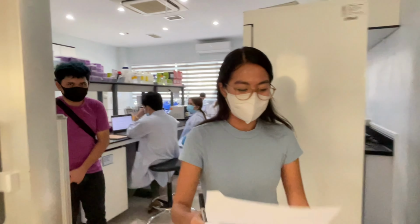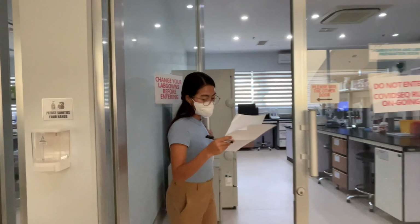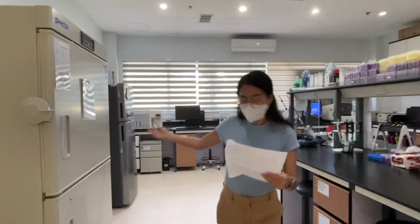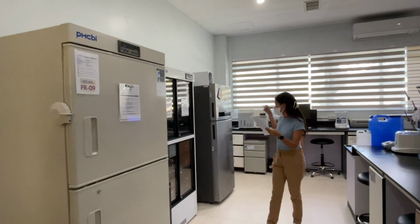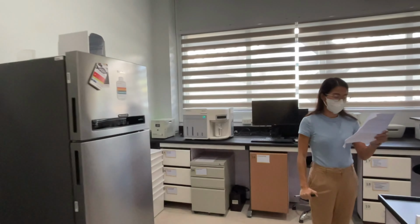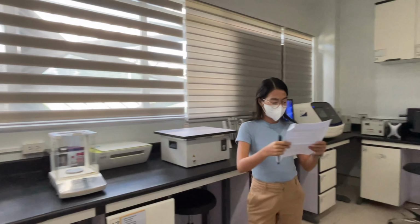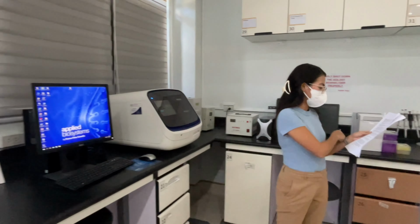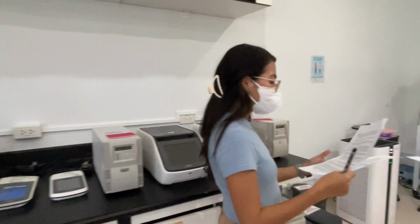Next room, we also have our room 3, which is used for the processing of extracted and quantified samples for amplification. So in this room, we house our storage freezers, refrigerators, flow cytometer, fan, water bath, and our genetic analyzer, our bioanalyzer, cupid, and thermocycler again.